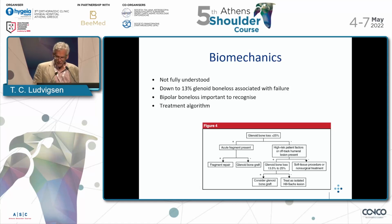So the biomechanics is not completely understood, but it has become apparent that even minor bone loss down to maybe 10% or 13% can be associated with failure. And bipolar bone loss is important to recognize. This is one of many treatment algorithms, and we can look more into that in detail afterwards.